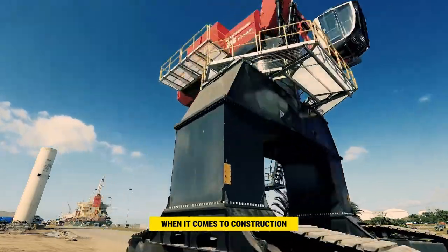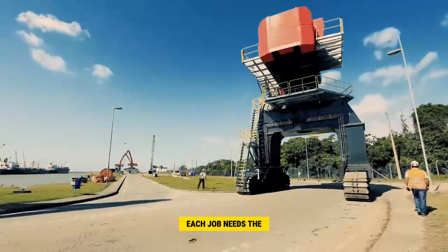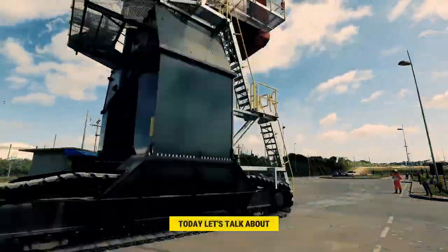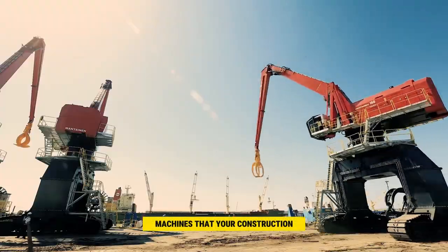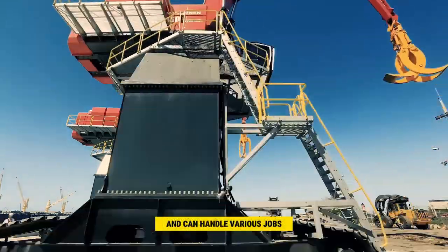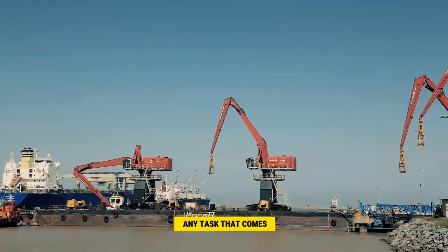When it comes to construction, getting things done often means using different big machines. Each job needs the right machine, and some are better at specific tasks. Today, let's talk about a few important heavy machines that your construction team must have. These machines are versatile and can handle various jobs. Having them in your fleet ensures you're ready for any task that comes your way.